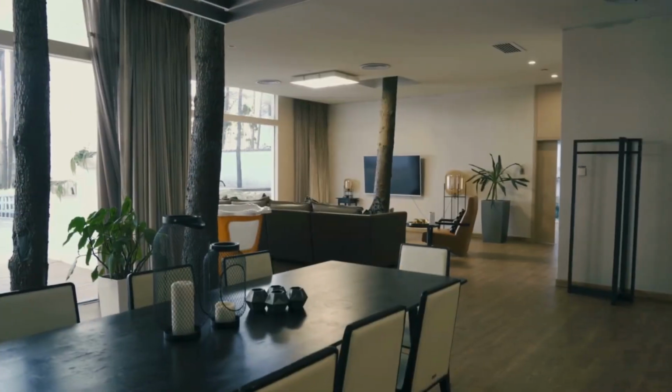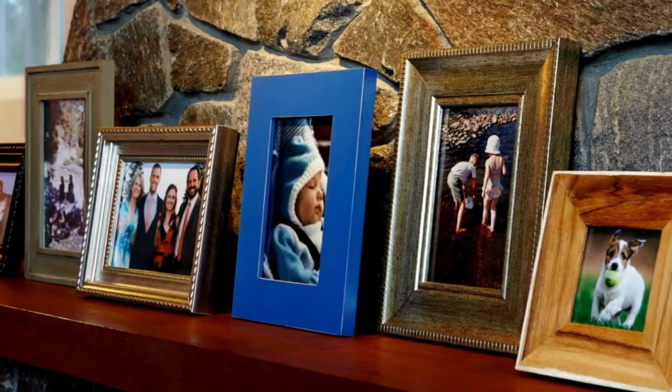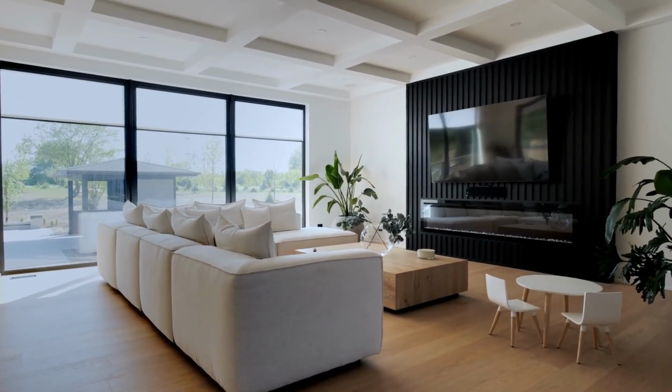Number three, declutter and depersonalize. To sell your house quickly in Cedar Park and Leander, Texas, it's essential to create a space where potential buyers can envision themselves living. This means decluttering and depersonalizing your home. Start by removing personal items like family photos, collections, and any overly taste-specific decor. The goal is to create a neutral canvas that appeals to a wide range of buyers.